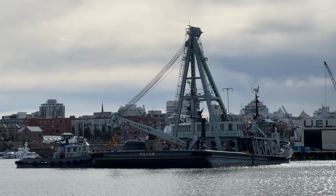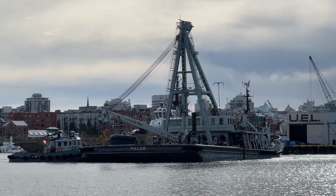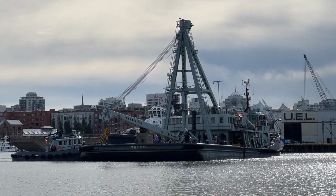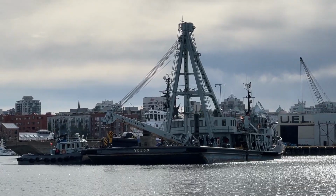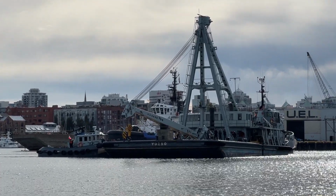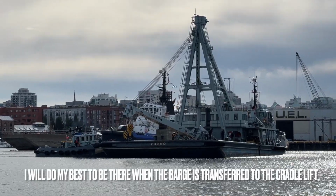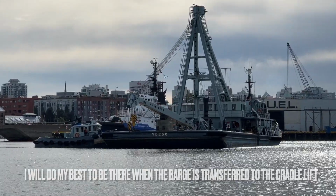As of editing this video, the steam crane barge is still tied up at the dock at Point Hope Shipyard. She arrived on Friday, and today is Sunday. My best guess is that she'll come out of the water after Thanksgiving weekend on Tuesday morning. I checked the Point Hope Shipyard website to see when the next vessel movement will be, but the site hasn't been updated, so this is my best estimate. I'll do my best to be there to capture the barge being transferred to the cradle lift when it happens.